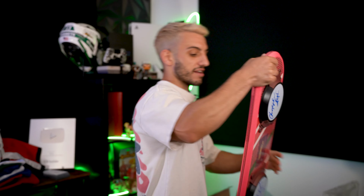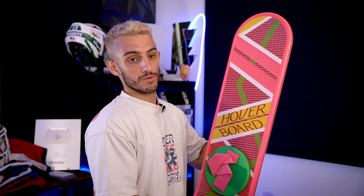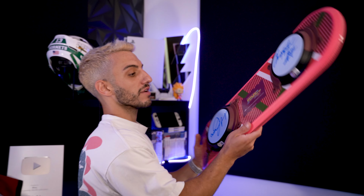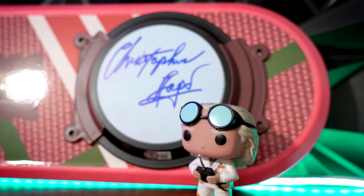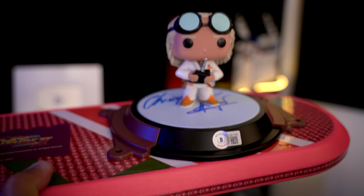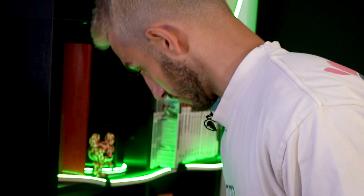So this last item here is a hoverboard, which if you know, you know, but it's from Back to the Future, truly my favorite movie of all time. But the coolest thing about it is that it's signed by Christopher Lloyd and Michael J. Fox. Like, I literally have a Michael J. Fox Funko Pop here and a Christopher Lloyd. So we got Doc and Marty. Whoops, sorry, Marty.